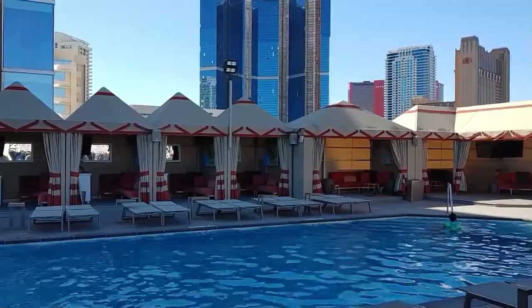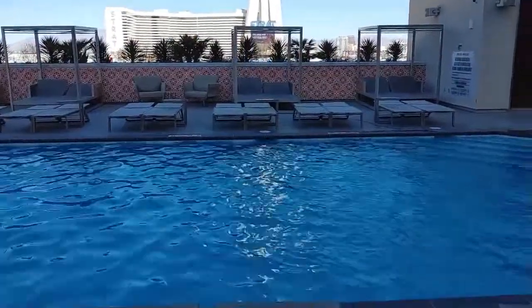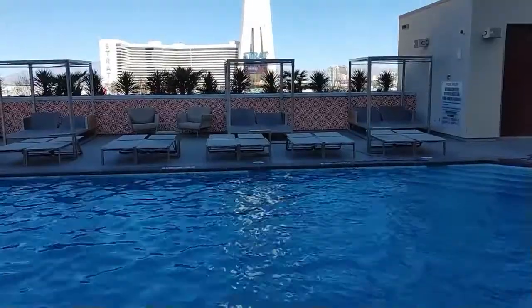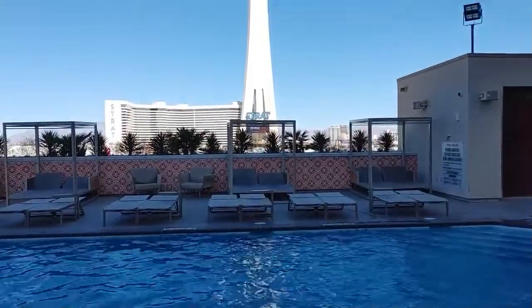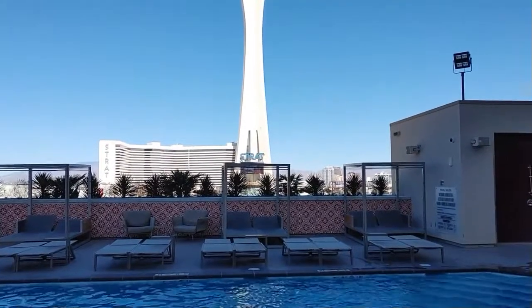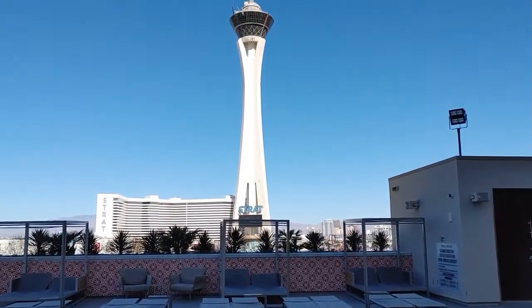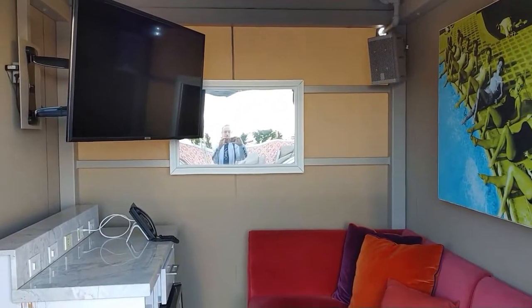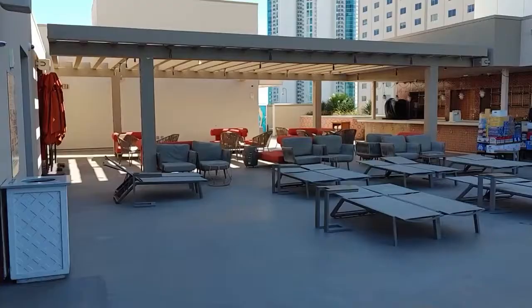So let's talk about the pools. One of the rooftop pools here is the Alexandria, and you'll have amazing views of the Las Vegas mountains and downtown. It's open daily from 10 to 5, of course that's weather permitting. It has cabana tents, and it also has a rooftop bar. Highly recommend coming up here for a dip.